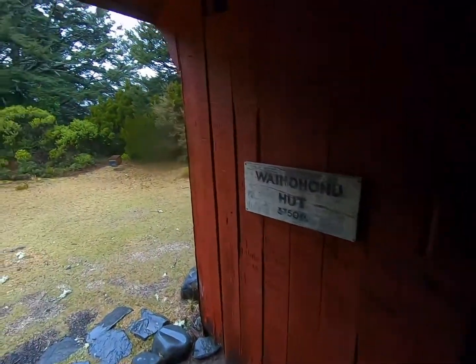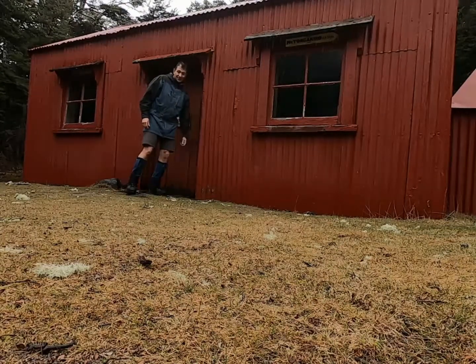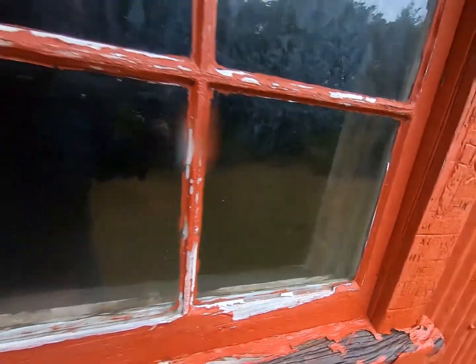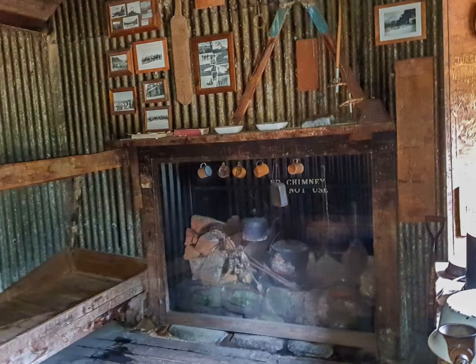Outdoorsman would love to stay a night here. I don't know if I'm allowed. My understanding, because this was in the days when men and women were separated, there was a separate bunk room. Yeah, here we go. Ladies' quarters. So men and women were expected to sleep in separate areas, and so this was their room. Of course the men got the fire.